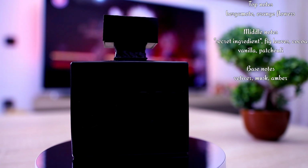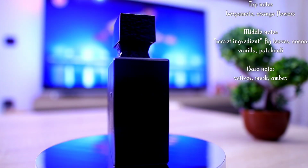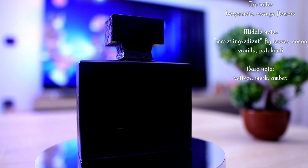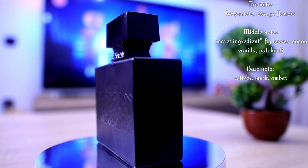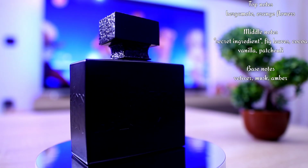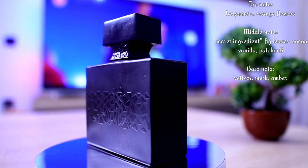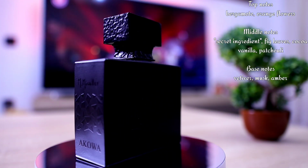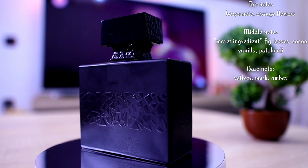But this is a fragrance made mostly for cold days. I would see this perfectly worn in wintertime, but also in spring and fall, as long as the temperatures don't get too high, because it has that spiciness, that aromatic feeling from that secret ingredient, and it may be too much in, let's say, hot weather. Nonetheless, this fragrance smells simply amazing, and it also performs really, really exceptionally, at least on my skin. I could consider this one a monster type of fragrance in terms of longevity, in terms of projection, and in terms of sillage. Everything is amazing about Akowa from M.Micallef.